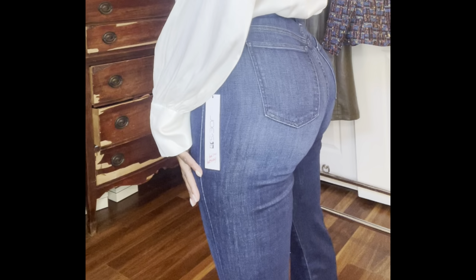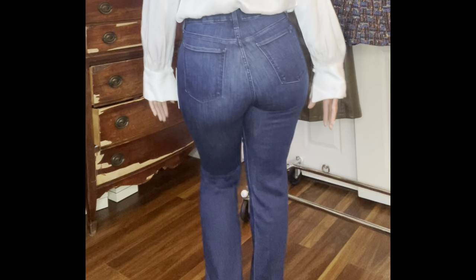If you're a curvy girl and you're looking for high-waisted jeans, these are actually really good. The length is good, everything's good, they feel good, the wash is good. So yeah, I would definitely check out Joe's Jeans High-Rise Curvy Boot Cut. So let's get into the second item. Well, the first item that I actually purchased.